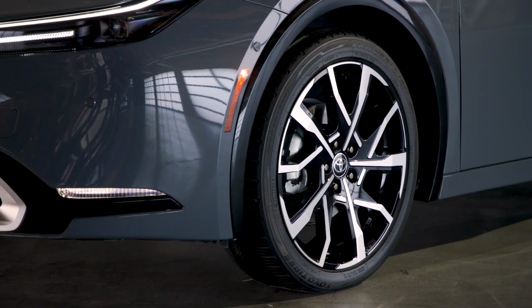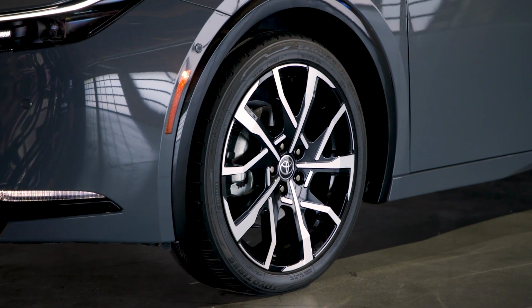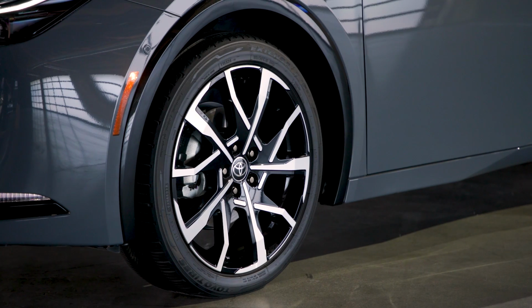For the first time, we also see larger 19-inch wheels with bigger tires, which should also help with cornering as well. The result is that this is going to be the best performing Prius that we've ever seen, which is an interesting thing because the Prius has never been especially well known for having a great driving experience. Fuel efficient, yes, but fun to drive, not so much.